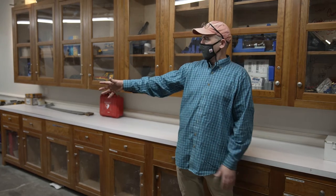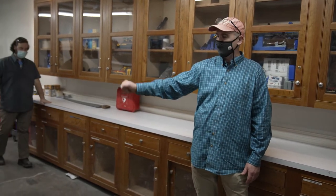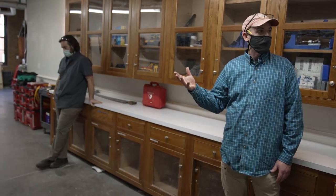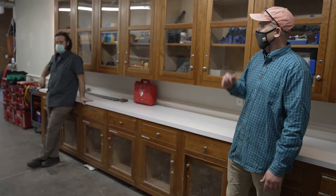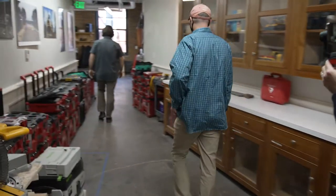We give you the tools. We have these Milwaukee Packouts that every student gets. And the day one, after introductions, we start labeling and unboxing all the tools. It's kind of like Christmas on the first day of school, to be honest. So let's walk through to the front bench room, as we call it.